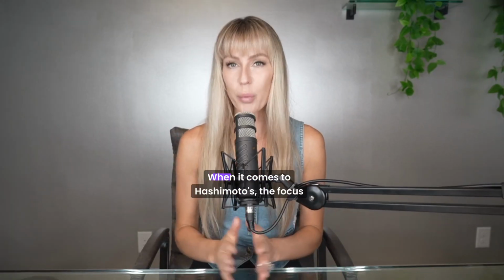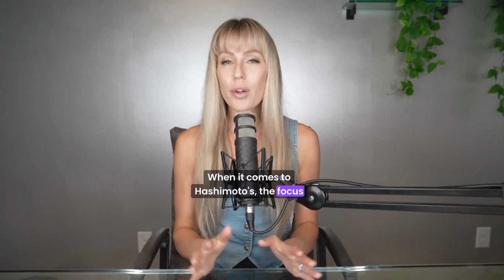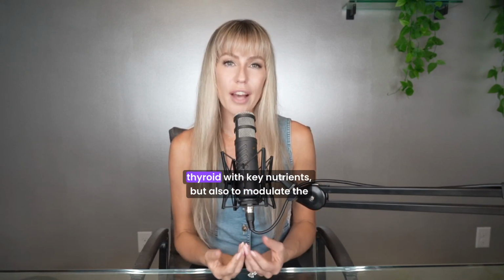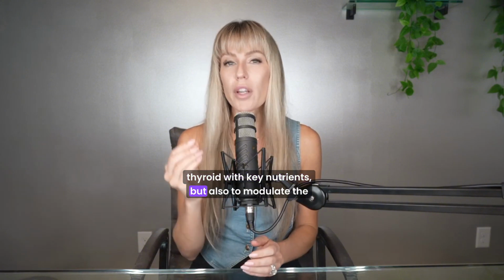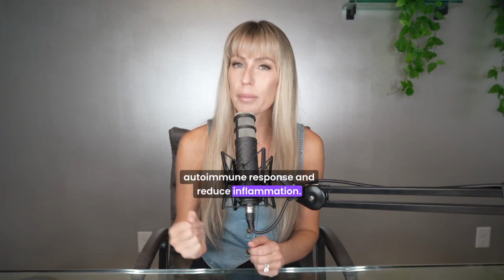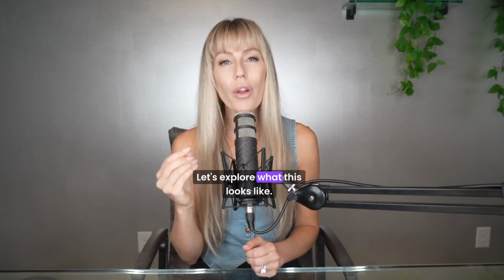Now, switching gears, when it comes to Hashimoto's, the focus shifts a bit. Here, the primary goal is not only to support the thyroid with key nutrients, but also to modulate the autoimmune response and reduce inflammation. Let's explore what this looks like.